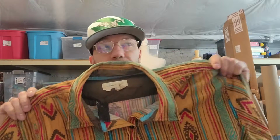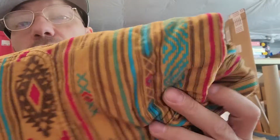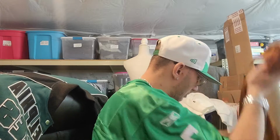This one's probably like $35, maybe even more. It might even be worth more than that. I'm going to do a little bit of research and see. It's got a really cool design. It has cool colors in it. It has turquoise. This is definitely going to be a Native American Aztec type of design. That's really cool, so we should do well on that.